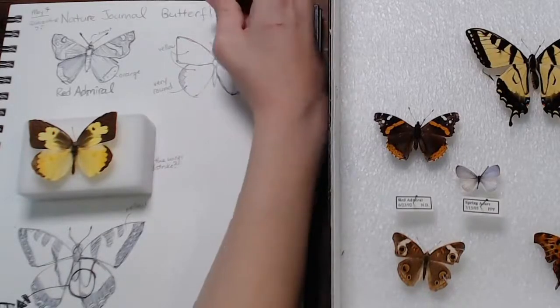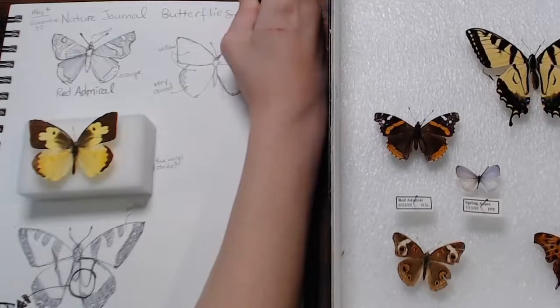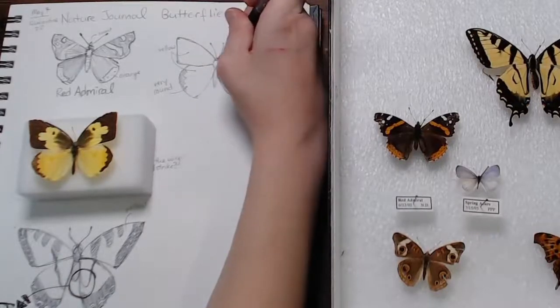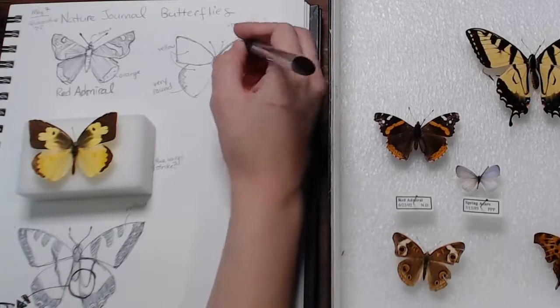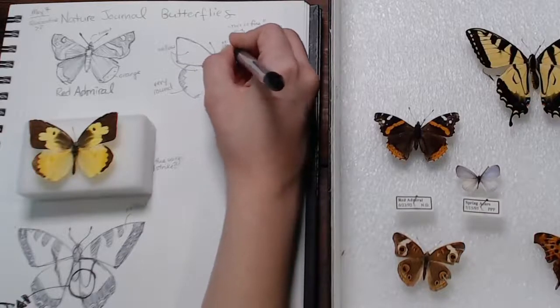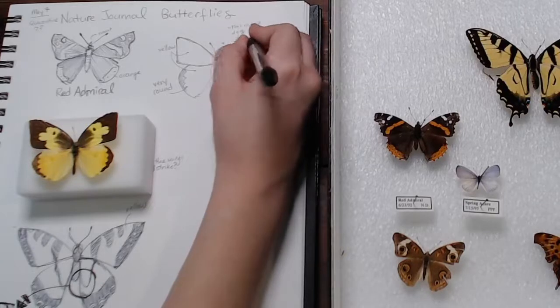So, This Is Fine dog is going in my notes. Okay. Give him an eyeball. And then he's got like this little doggo ear going on. And then the rest of this is just dark.